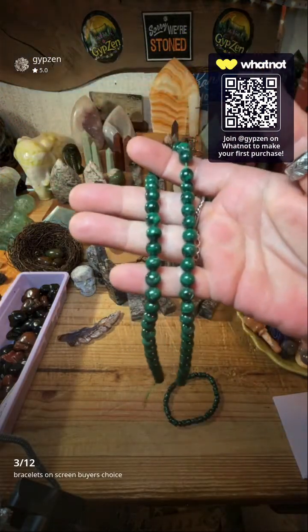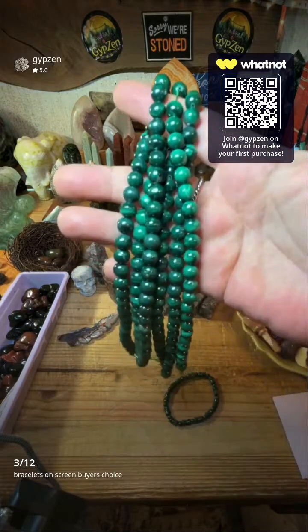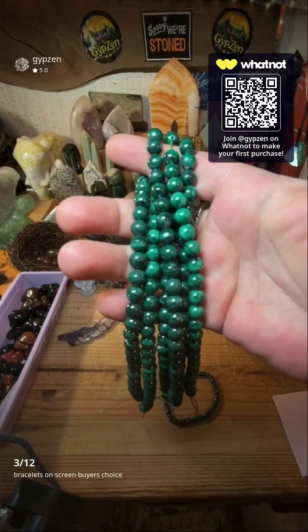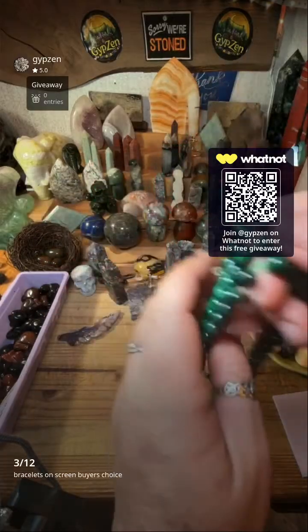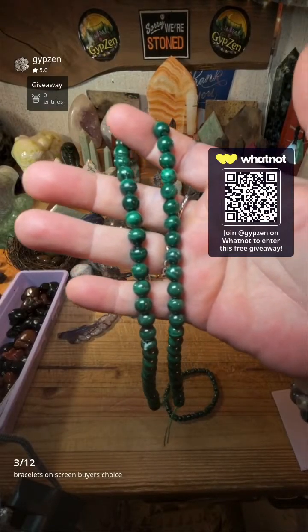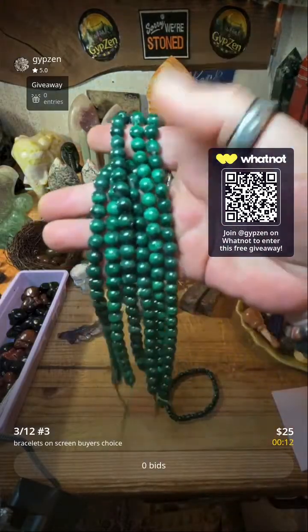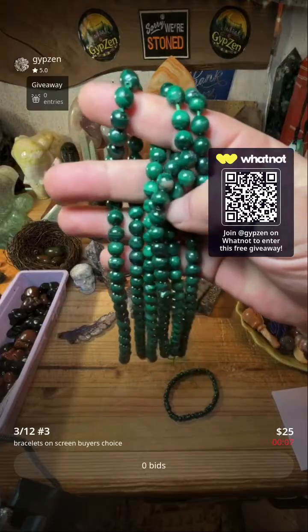And then I have the malachite bead strands. There are enough beads here to make 1 necklace or 2 bracelets. Hey, congrats on that giveaway. I didn't see who won it, but thank you for hanging with us. These are $27, so we can run it for 25. Let's go 25. And then that's the end of the malachites.